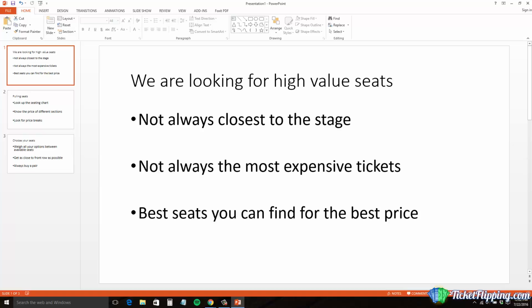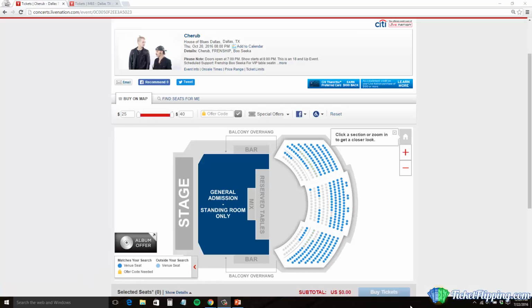And the reason we're doing this is because in huge venues, a lot of times seats won't actually sell out all the way. There may be a bunch of seats in the very back of the arena that just haven't sold out, but what has sold out is the front row seats in each price section. So let's take a look at this Cherub show in Dallas, Texas.